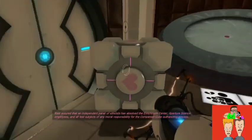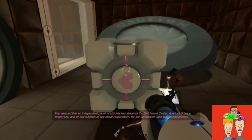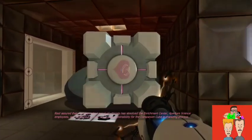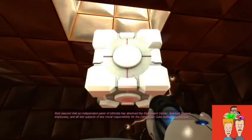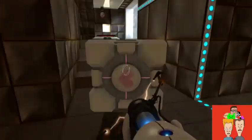Rest assured that an independent panel of ethicists has absolved the Enrichment Center, Aperture Science employees, and all test subjects of any moral responsibility for the companion cube euthanizing process. I know my decision. No.